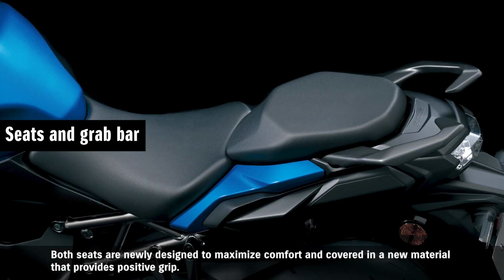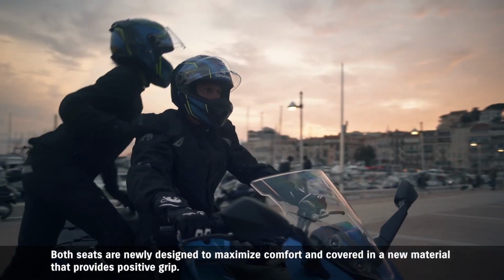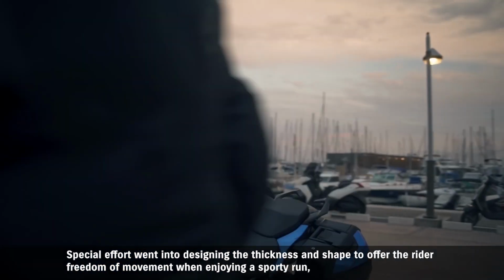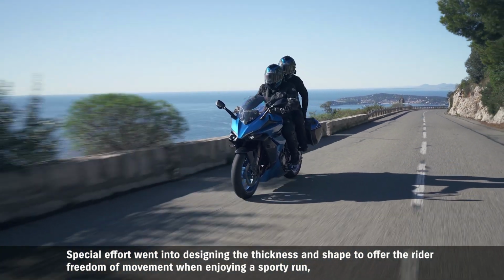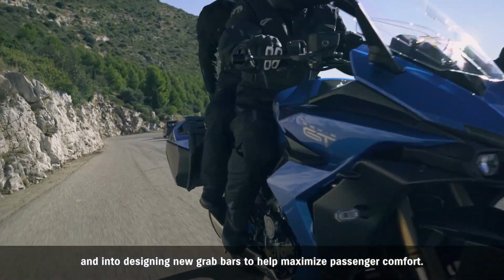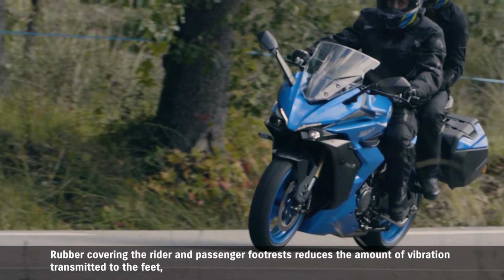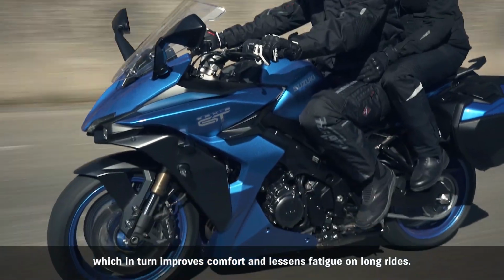Both seats are newly designed to maximize comfort and covered in a new material that provides positive grip. Special effort went into designing the thickness and shape to offer the rider freedom of movement when enjoying a sporty run, and into designing the grab bars to help maximize passenger comfort. Rubber covering the rider and passenger footrests reduces the amount of vibration transmitted to the feet, which in turn improves comfort and lessens fatigue on long rides.